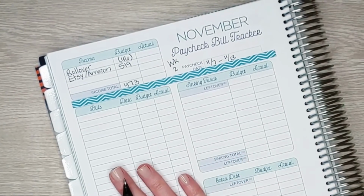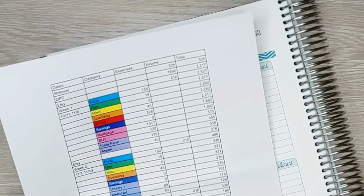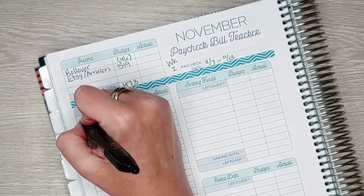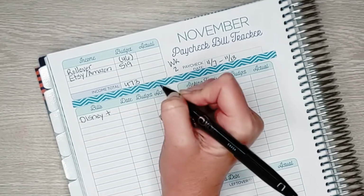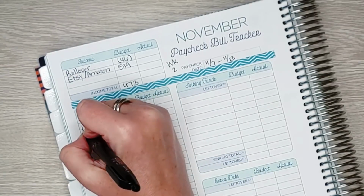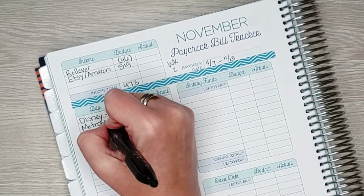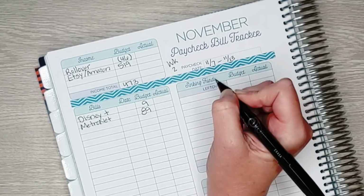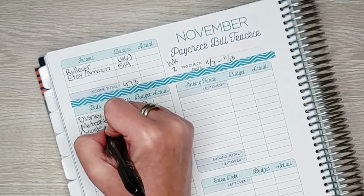Okay, so starting with bills, we're going to take a look at the spreadsheet that I made at the beginning of the month and see what bills need to be paid. This week, we need to pay Disney Plus, and that will be $9. We need to pay MetroNet. That is our internet service, and it is $89. Google Fi, that is our cell phones.